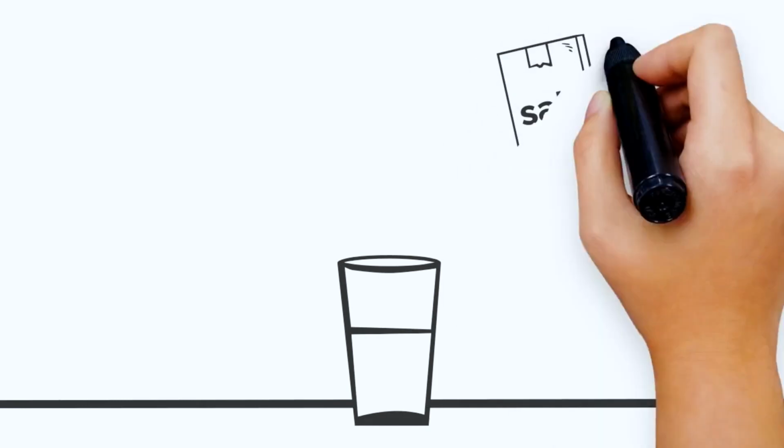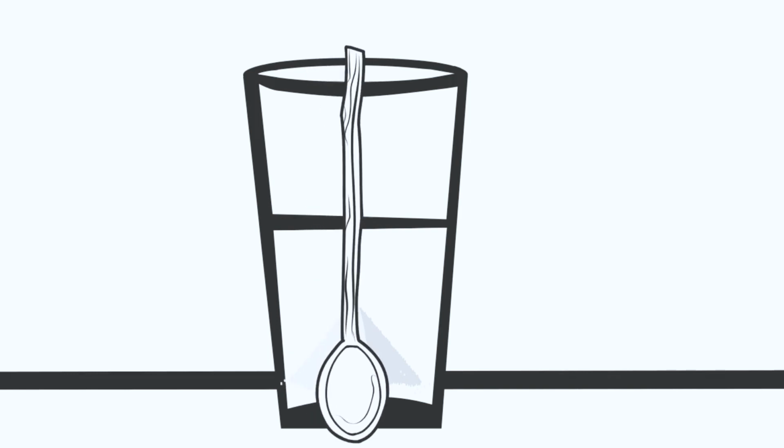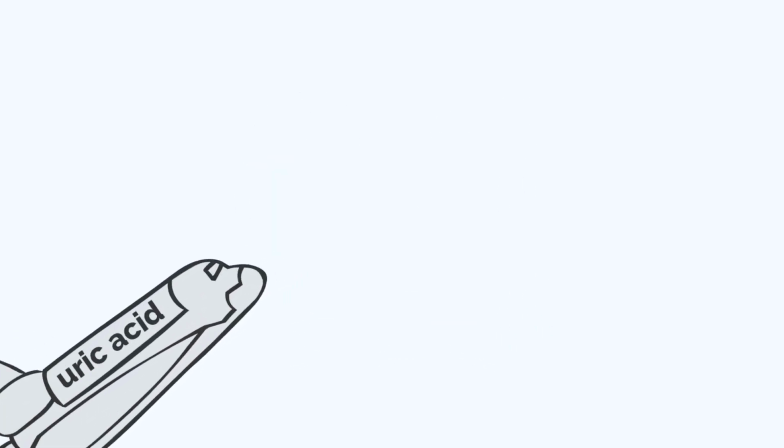Now, how do those uric acid crystals get into your joints? Well, imagine you have a glass of water and you're pouring salt into that water and stirring. That salt is going to dissolve into the water until it reaches its saturation point. That's the point at which the salt will start to crystallize and go to the bottom of the glass. The same thing happens with uric acid in your blood. The point at which it is saturated and will no longer dissolve is 6.8. So if your uric acid is above 6.8, it will start to crystallize.